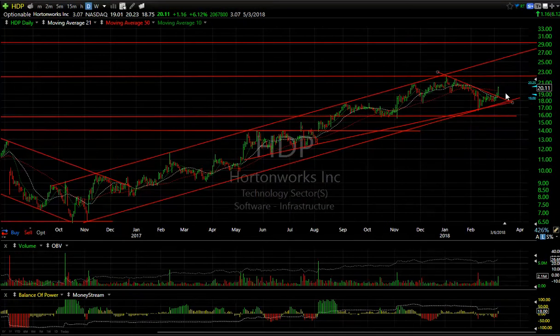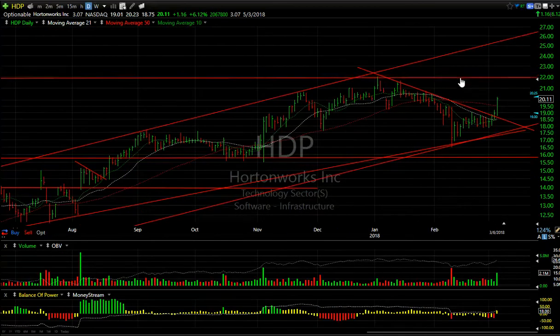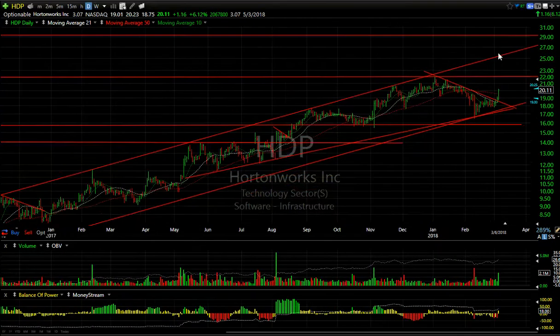HDP broke out of a wedge today and it popped $1.16 or 6%. I'm looking for a retest of the 22 area, and then I'm looking for 25.6 at the top of this channel over the next few weeks if this continues. Good group, software infrastructure.